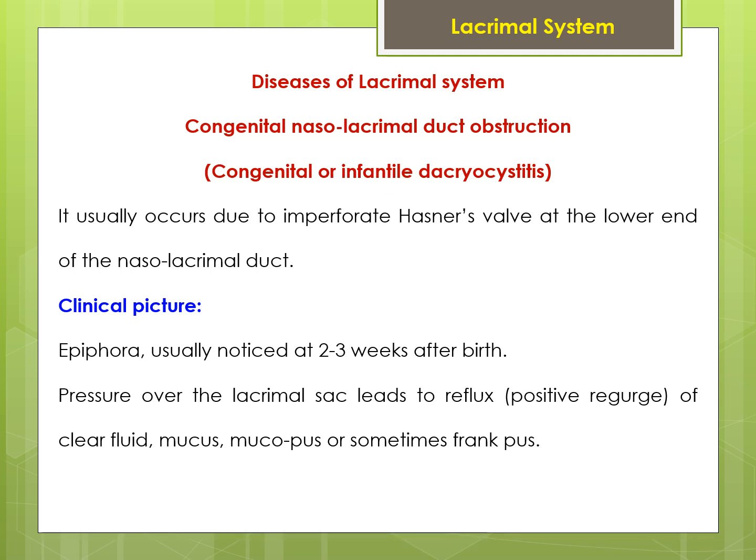The parents say that this child, dating since birth, soon after complains of epiphora and discharge, usually starts 2 to 3 weeks after birth, because in the first 2 to 3 weeks there is delayed secretion of the lacrimal sac and lacrimal glands. So even if there is an obstruction, it will not be noticed. Pressure on the sac revealed a positive regurg, which means regurgitation of fluid from the lacrimal sac.